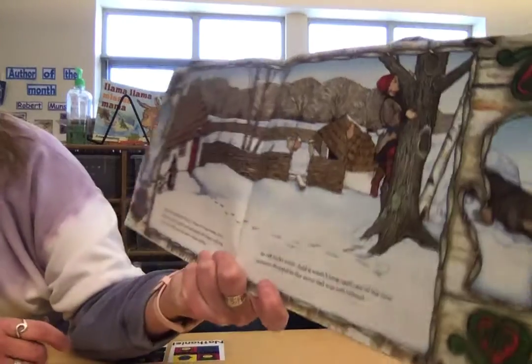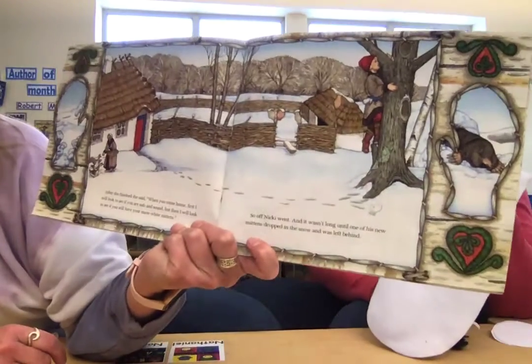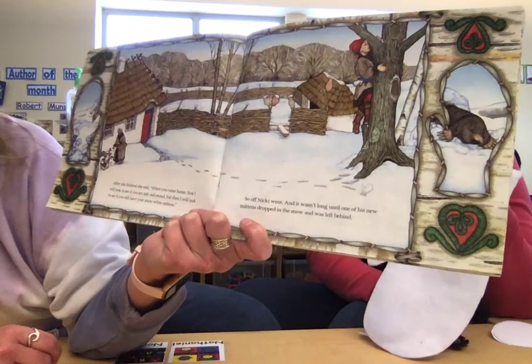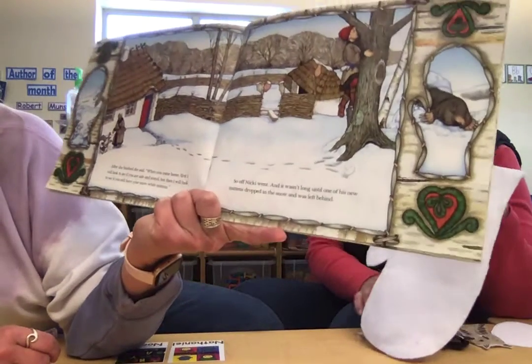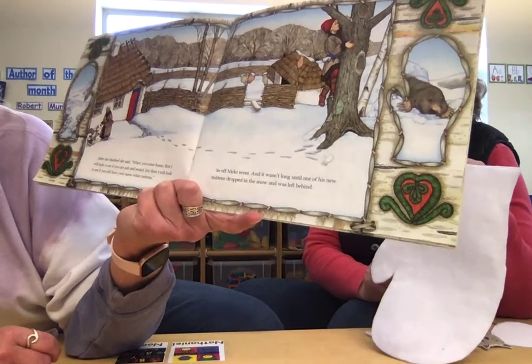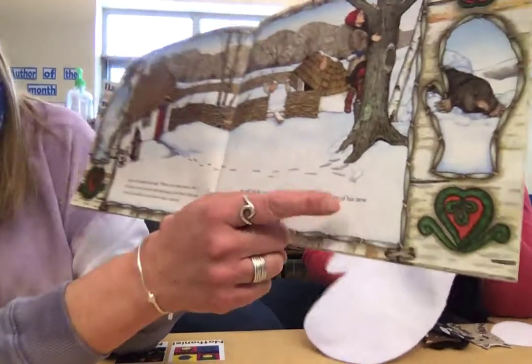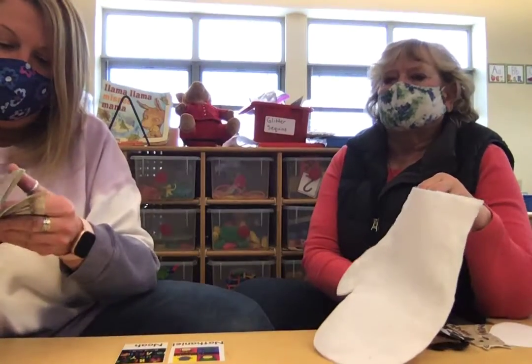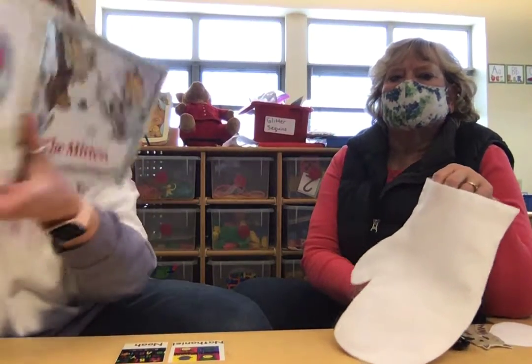After she finished, she said, "When you come home, first I will look to see if you are safe and sound. But then I will look to see if you still have your snow white mittens." So off Nicky went, and it wasn't long until one of his new mittens dropped in the snow. See, it's right here, and was left behind. And let's see what animal finds it first.